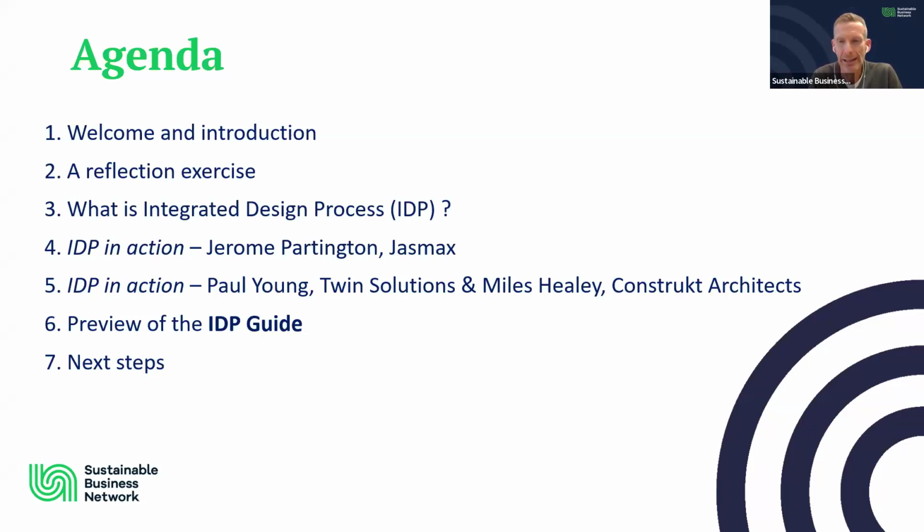And then we're going to get to the interesting bits, which are to see the impacts of IDP in action. We're going to hear from Jerome Partington at Jasmax, Paul Young at Twin Solutions, and Miles Healy at Construkt Architects. We'll give a sneak preview of the guide, which is now going to be downloadable from our website, and then talk about some next steps.